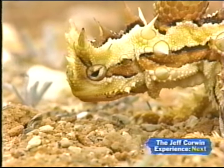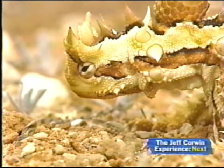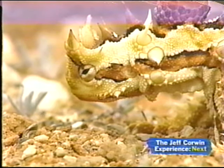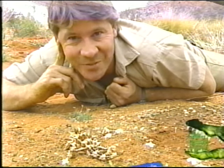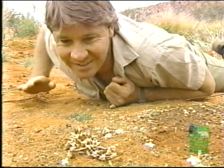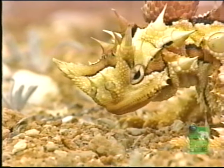You can see how tubby this little one is. Nice and fat, good condition, brilliant condition. It's been good times. If the ants flourish, the thorny devils flourish. And what a weird and wonderful way to camouflage.